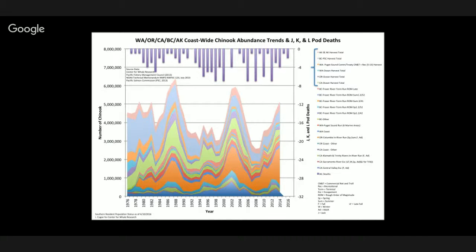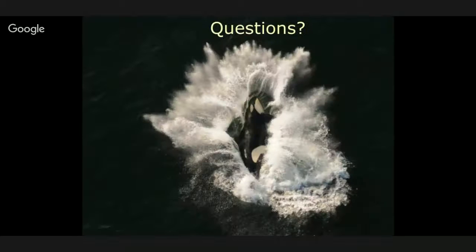I guess I'll leave you with that. The Center for Whale Research is very highly focused on continuing to take information on the southern residents, continuing to monitor their population, and also really focusing on encouraging our federal government to make wise decisions with regard to fisheries management. So I think I'll end there, and I think we're going to take questions at the end.